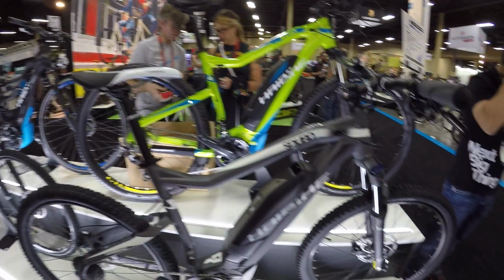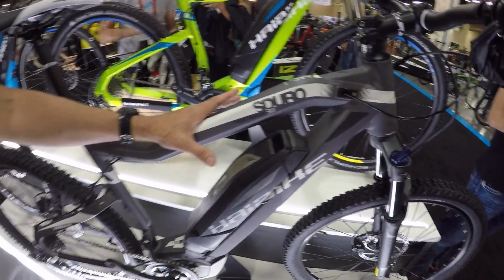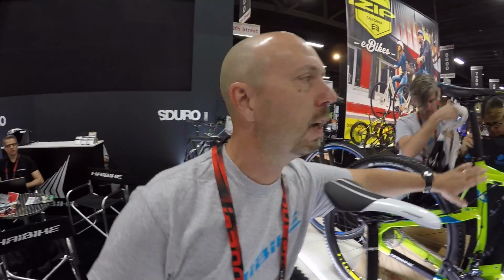This is the Hard 7 SM, our special model. Is that what SM stands for? Yeah. That's awesome. It's for special people, right? So here, what you get is our standard high quality hydroformed aluminum frame. Okay. Just like you get maybe on the Hard 9 up here.